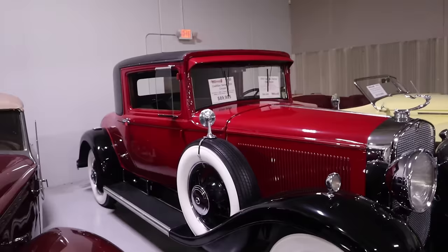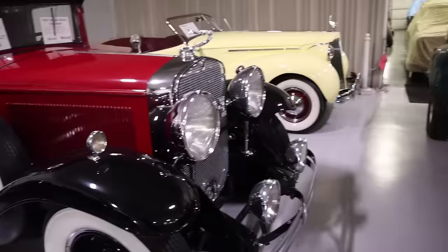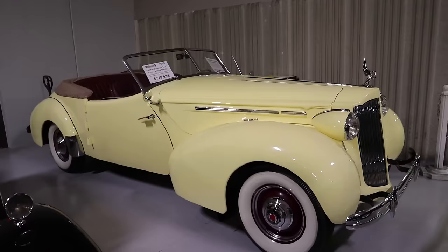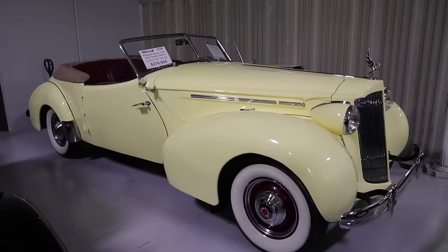Another nice Cadillac here for $89,995, 1930. Gorgeous. Oh, here's another Studebaker Champ truck. That's cool. This one's going for $35,995. We got a Packard Series 1701 120 Darrin 1939, going for $279,995.